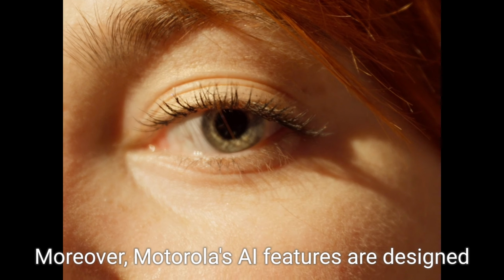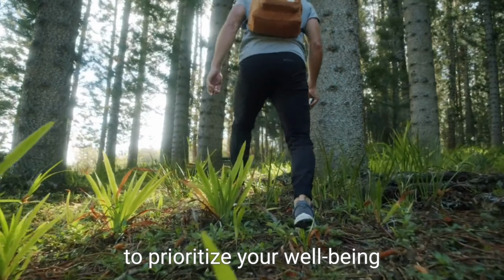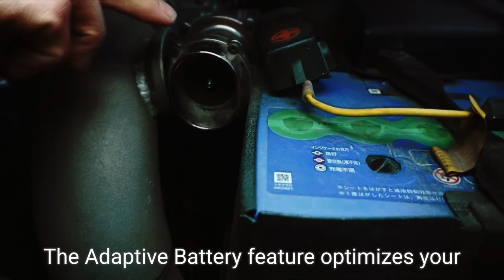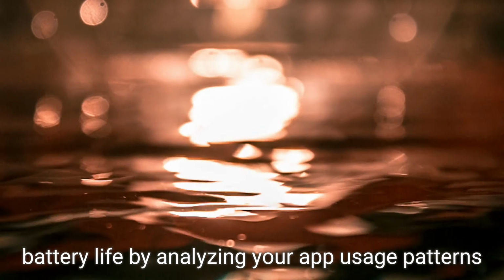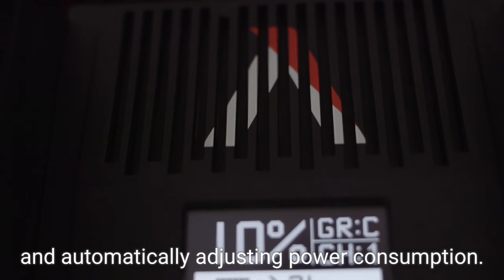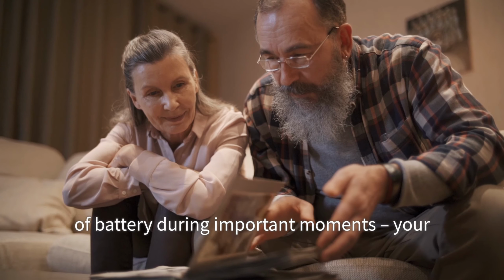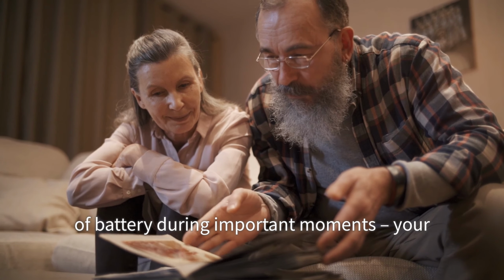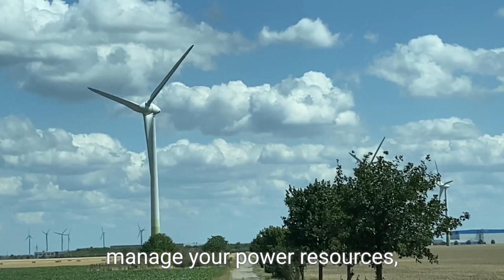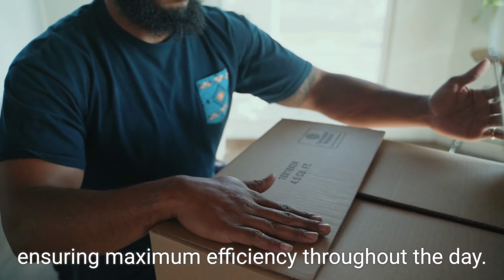Moreover, Motorola's AI features are designed to prioritize your well-being and provide a more immersive experience. The adaptive battery feature optimizes your battery life by analyzing your app usage patterns and automatically adjusting power consumption. Say goodbye to worrying about running out of battery during important moments. Your Motorola device will intelligently manage your power resources, ensuring maximum efficiency throughout the day.